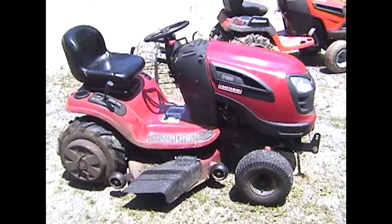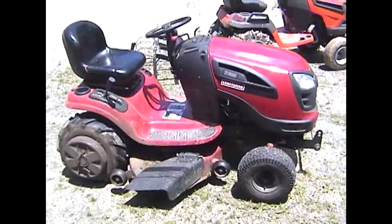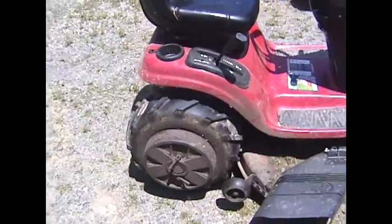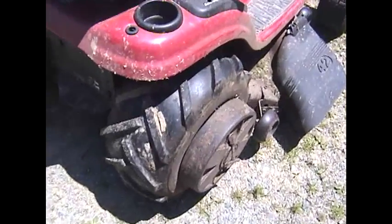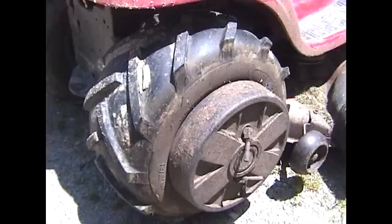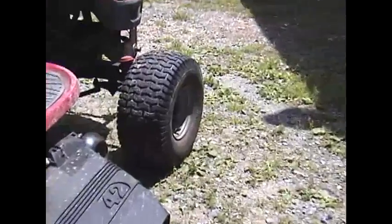Now, you'll notice on this mower, there's obviously been some changes, and I'll show that to you. Where I live is in a very steep mountainous region, and in the wintertime we do get a lot of snow. Now, this unit is not really used in the wintertime, but it is used to go up and down some very steep areas. And in order to do that properly, I had to get rid of the stock tires that were on there. There's what those stock tires look like.